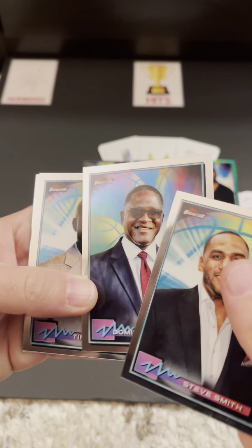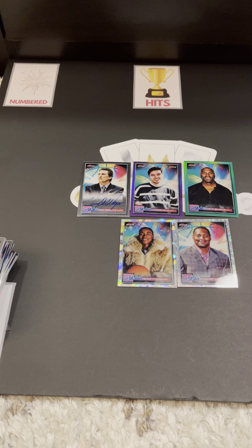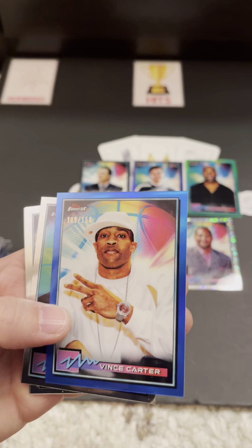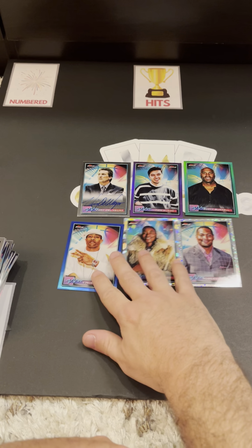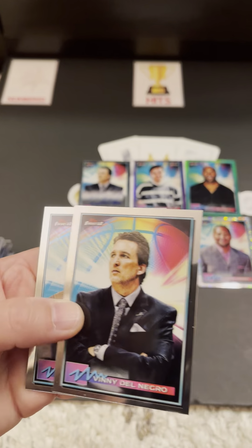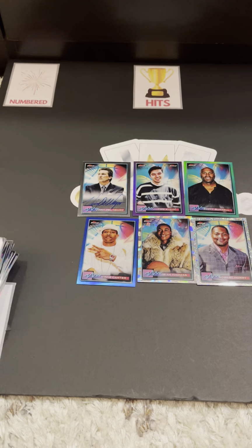Steve Smith, Dominique Wilkins, Tim Hardaway, Vlade Divac. They're nice cards, but nothing. Hey, we got a Vince Carter numbered to 150. Oh, that's cool. That's a cool card. Probably was our best card. Jerry Hawkins, Vinny Del Negro again. Oh my god. And Tim Hardaway. I never want to see that guy's face ever again.